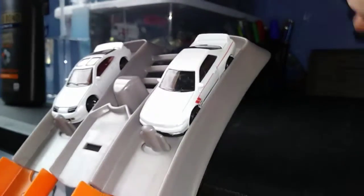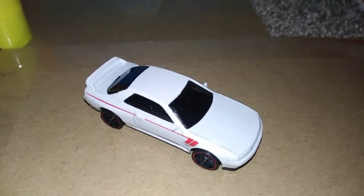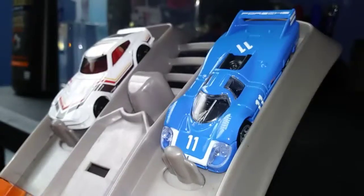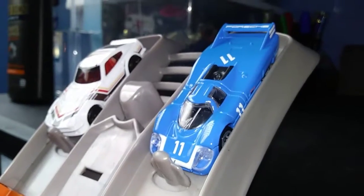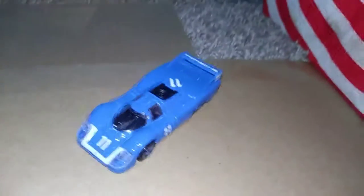Alright, y'all, next 2. Alright, yes, we got the Skyline GTR BNR32 Skyline. I just realized that I just said Skyline twice. Somebody get BW, HW1977 here, because we got ourselves a Porsche 917 LH, and it's taking on a Datsun. Oh, look at that! The 917 LH just manages to cruise along and get the win.